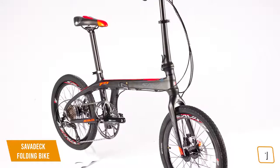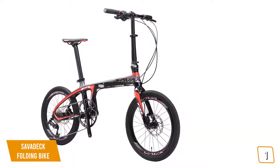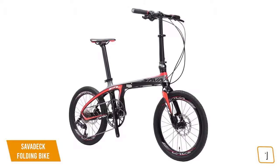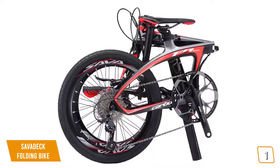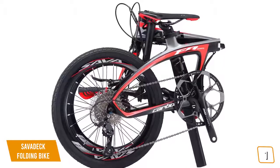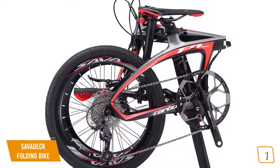This bike is equipped with the Shimano 105 22-speed gear system and hydraulic brakes. This means that you'll have the ability to traverse just about any terrain. You also have the ability to stop safely and effectively no matter what. This bike's quick and easy folding mechanism will allow you to transport and store it without any hassle whatsoever. It is also incredibly easy to adjust and is perfect for people of almost all heights.